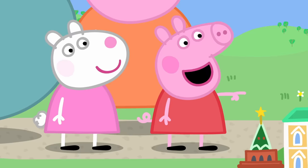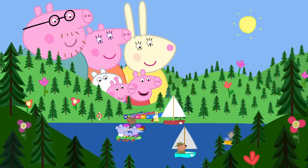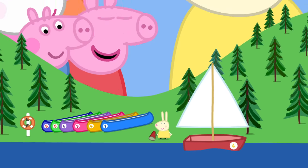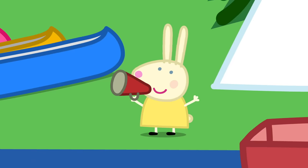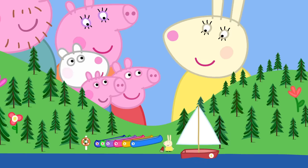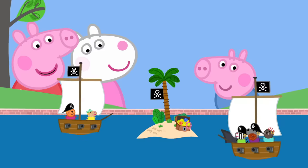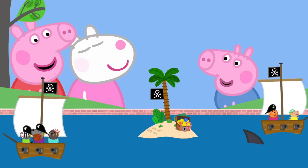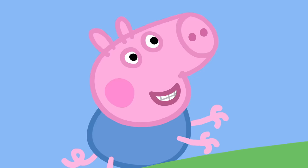Look at that. This is the land of water. There are tiny little boats. And there's even a tiny Miss Rabbit. Boats! Boats! Get your boats here! Yes, that is just one of my many jobs. This looks just like Pirate Island. And there are some pirates. Ha-ha! Ha-ha! What was that? Dinosaur.